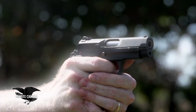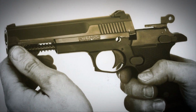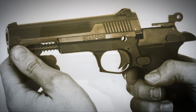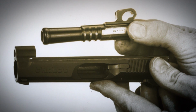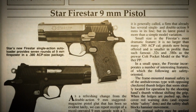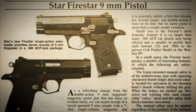It had 4 locking surfaces, 3 locking lugs on the barrel, plus the 4th one on the enlarged rear portion of the barrel over the chamber. The Firestar incorporated a bulbous muzzle, which Star called the AccuLine, which was an acronym for accurate alignment of the barrel with the slide.